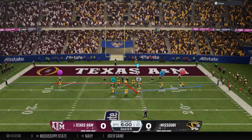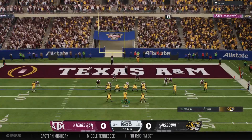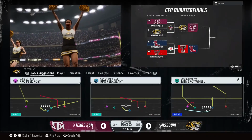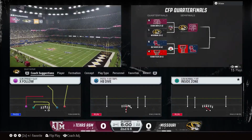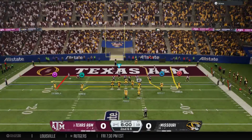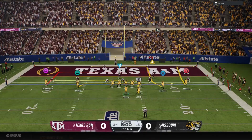Offense getting set for a second down here to begin the quarter. So the offense calls a timeout here. That's their first of the half. Timeout, Missouri. So here comes second down now. Every play important down here in the red zone.